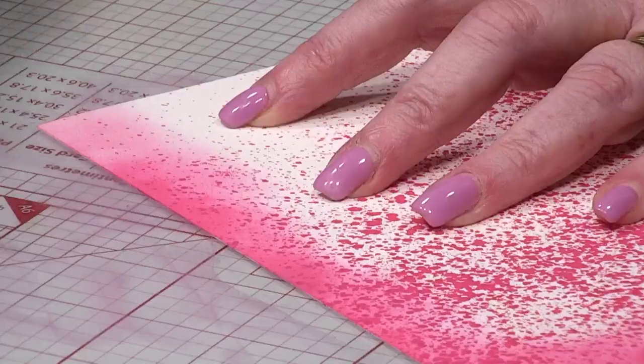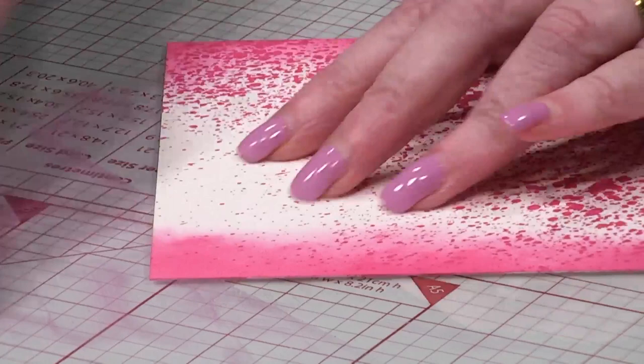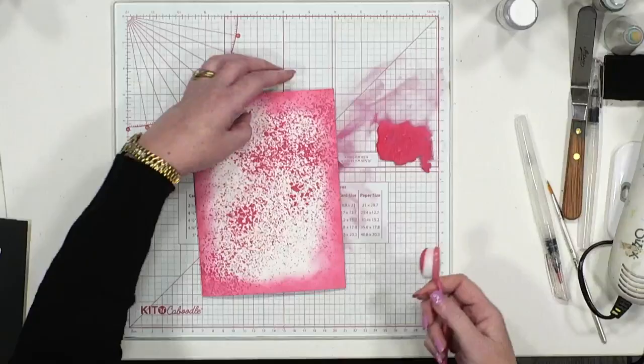And this is Cadence paint. Now, I'll tell you something for nothing. A, it's cheaper than buying an ink pad, and B, it will last you a lot longer because you need the tiniest, tiniest amount. So if I was going to use this for blending, I would batch make and use all that paint up, and then that matches perfectly.